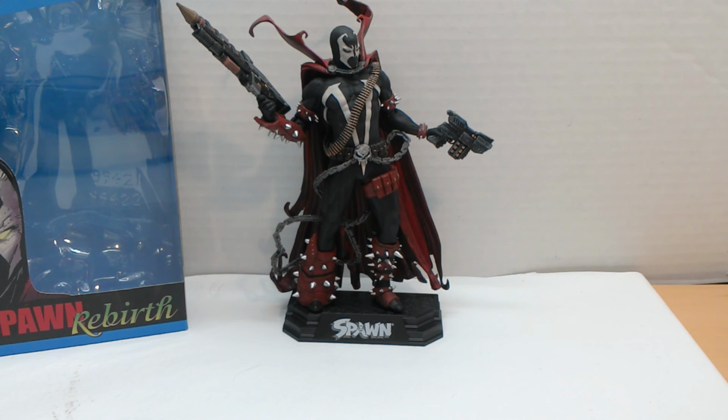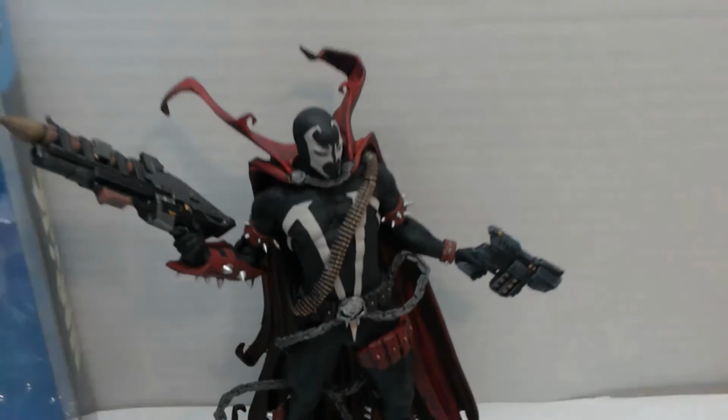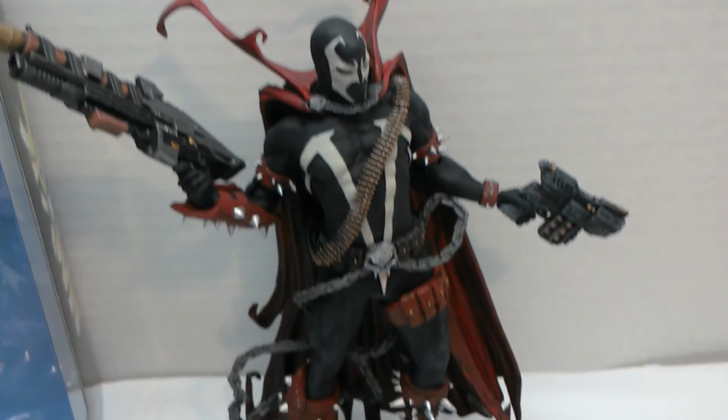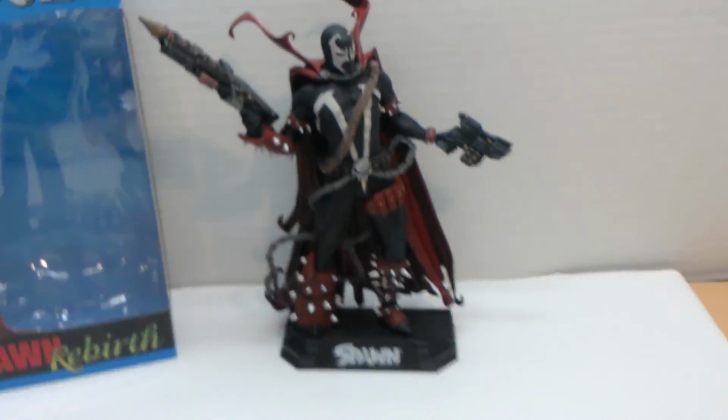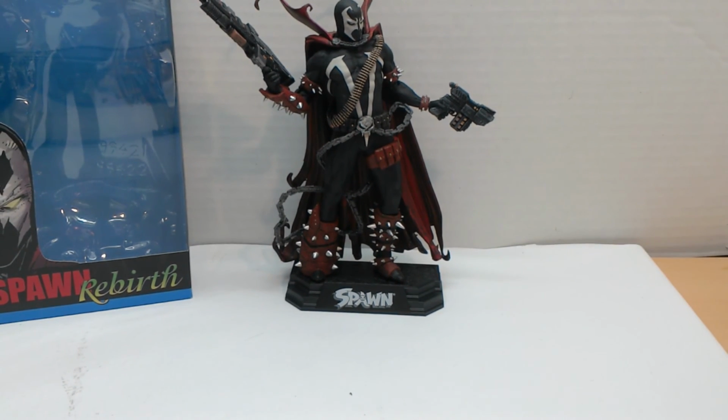One last look here at the beautiful Spawn Rebirth figure. He's a beast. He's friggin' awesome, lacking in that articulation. If you want articulation, probably not the route to go. But if you like a really badass kind of static Spawn figure, gotta recommend you pick this guy up. Very cool. Very cool figure. Beautiful, beautiful, beautiful. Beautiful paint. Love it.